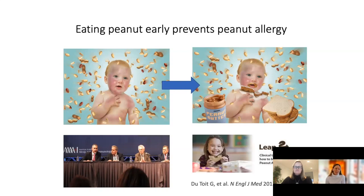And you can see here the image of a baby with eczema, red, inflamed, angry skin, who is surrounded by environmental exposure to peanuts. And we know that this increases the risk of developing peanut allergy through having a disrupted, inflamed skin barrier and having peanut in your environment if you're not eating it. What the LEAP study showed is that in children that ate peanut from early in infancy, they were able to prevent peanut allergy very significantly.